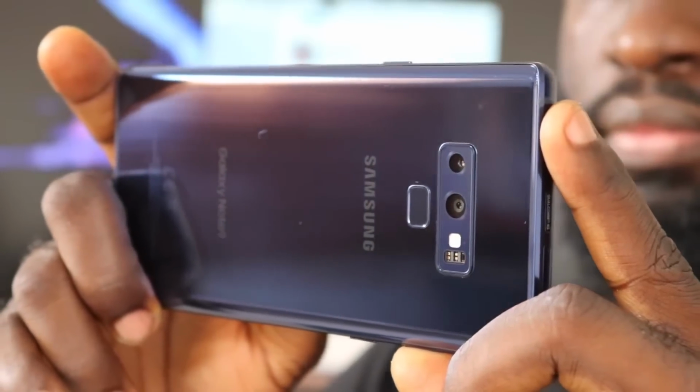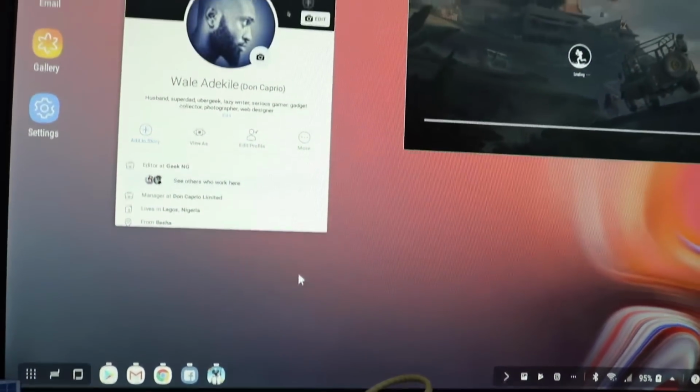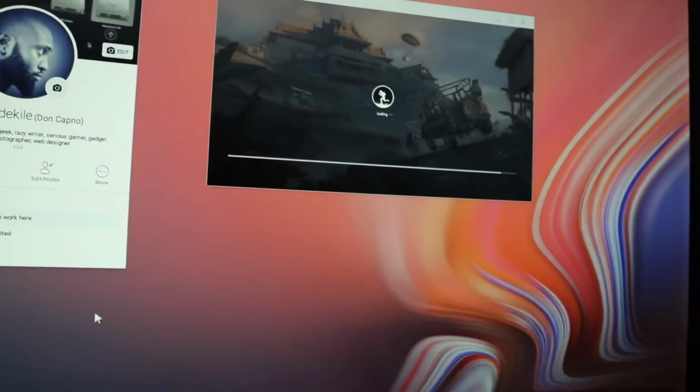And you still have features like Samsung DeX, which I don't see myself using at all. But it's nice knowing it's there. And there are lots of other features an average person doesn't care about. And I almost forgot to mention that the sound quality on this device is really good.